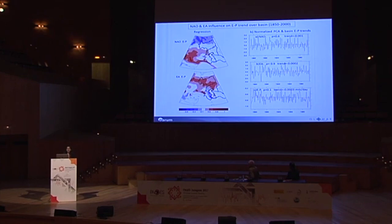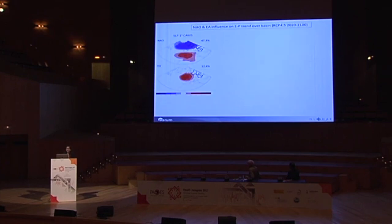The last section of the presentation deals with the future scenarios, so the RCP 4.5 from 2020 to 2100. So again, we have our sea level pressure anomaly patterns over the Atlantic Ocean, and we again see the typical dipole feature of the NAO, but it seems to have an eastward shift in the centers at 47.3% of the variance. And the same thing is seen for the Eastern Atlantic, whereby you see an eastward shift of the center of this, and this is also shown in other studies and other models.